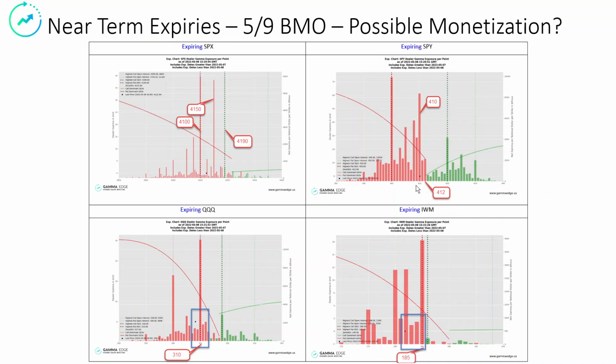In the SPY, kind of the same situation. We've got this 400 here. We've got a major dominant negative expiry. Remember, this is equity settled, not cash settled, and so there will be some pressure to close these puts the deeper we are in the money, and that could cause a reversal on the dealer side. So be aware of that. The zero sitting at 412.